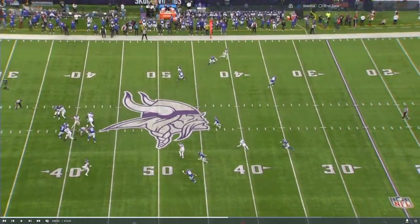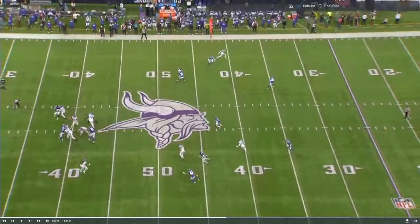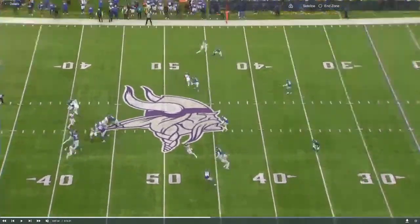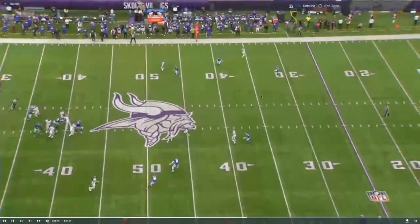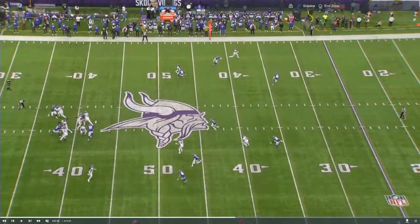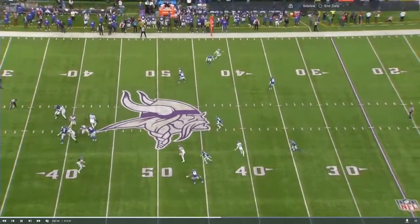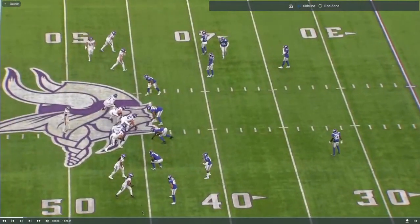Look how much attention is being paid to Hockenson at this point. At the top of the screen, you have someone open. I think that might be Justin Jefferson, if I'm not mistaken, right? If you look at the top of the screen, little double move. And even though there's a lot of attention being paid to Justin Jefferson with 2 defenders, there's a lot of space for Kirk Cousins from the field side, but he just takes the Hockenson little whip route inside. And that's going to set up a 3rd and 3.